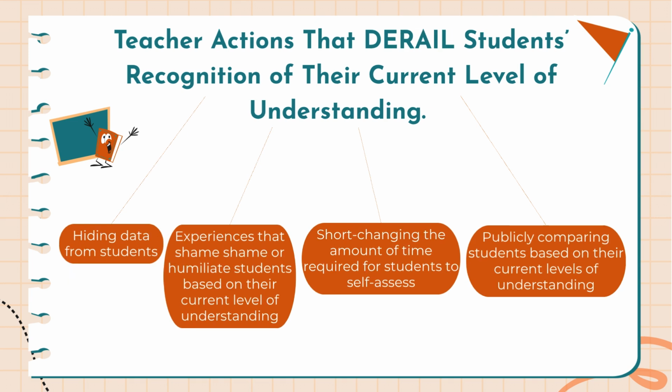On the flip side, we need to be aware of teacher actions that derail students' recognition of their current level of understanding. These include hiding data from students. Transparency is key. Experiences that shame or humiliate students based on their current level of understanding. This shuts down learning. Shortchanging the amount of time required for students to self-assess. We need to give them the space to reflect. Publicly comparing students based on their current levels of understanding. This creates unnecessary competition and anxiety.